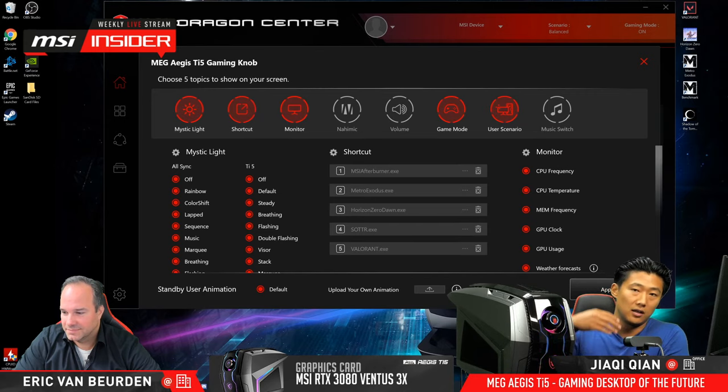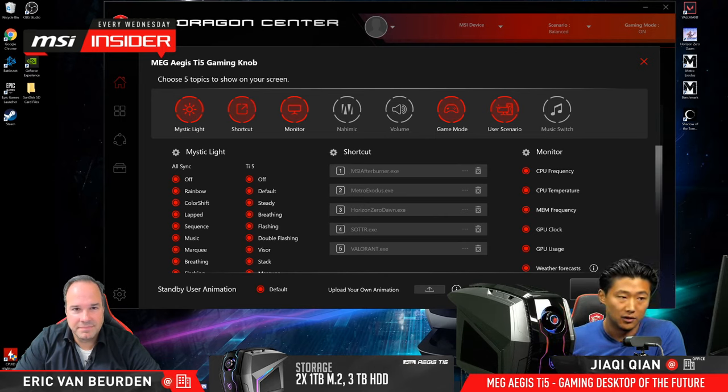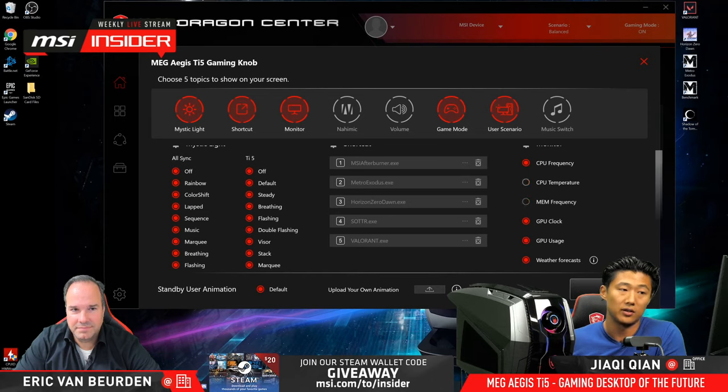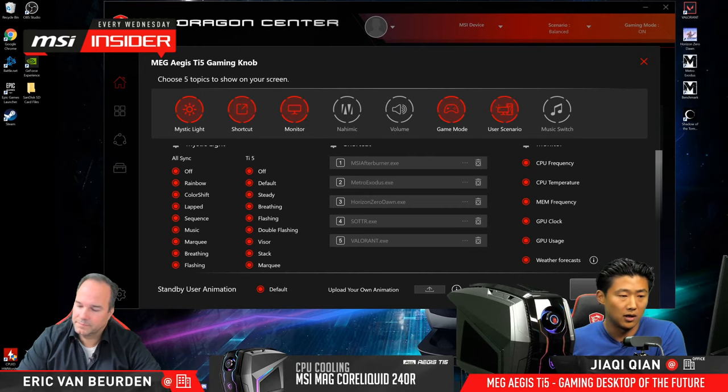And then after this, I'm going to show you how this works. For the monitor part, you can also choose whatever it is that this thing will display: CPU frequency, temperature, memory, et cetera. You don't have to check everything. You can choose whatever is important to you, so it can be only one thing. It doesn't really matter. After you have done all the settings, just click on apply.